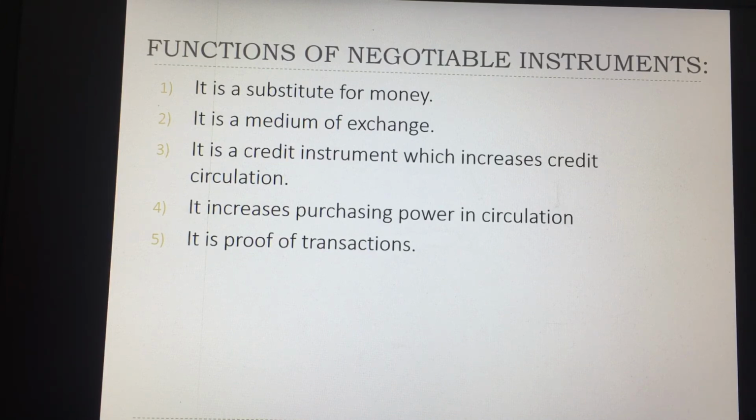then instead of the Banco Central creating more physical currency, physical money to add to the circulation, we'll just use a negotiable instrument. So the risk of inflation is actually lessened, since again, instead of using tangible and physical money to do your transactions, you use a negotiable instrument as your medium of exchange. Next, it is proof of transactions. Of course, once it has been proven that a negotiable instrument is valid, it is evidence of transaction.